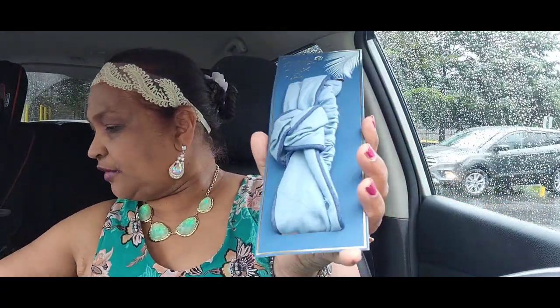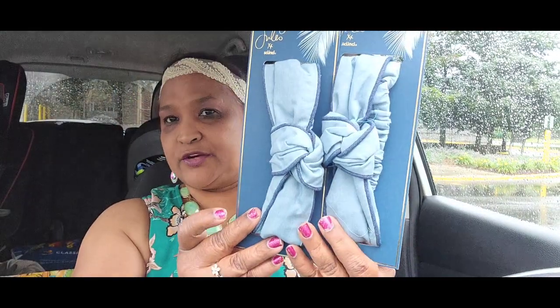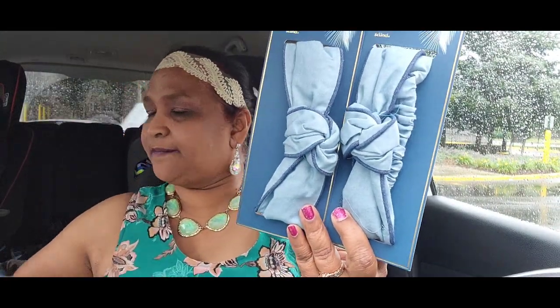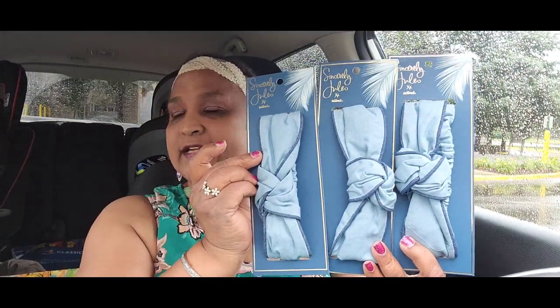Then the other thing I picked up is this Sincerely Jewels, and I got a few of them for my daughter, for friends, and for family. These are the denim Sincerely Jewels. Absolutely gorgeous. Really, really gorgeous.